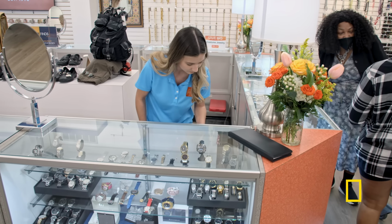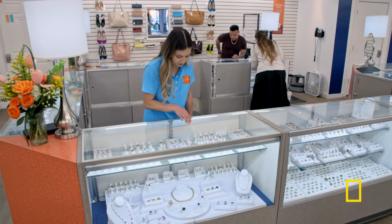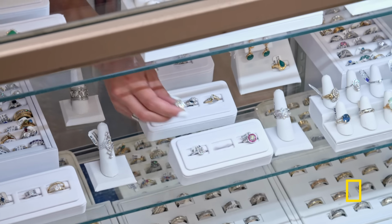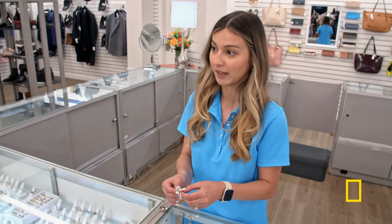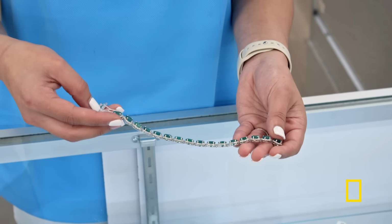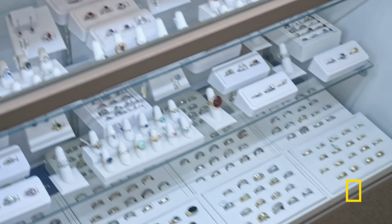Our pricers will then price the merchandise, whether it's apparel, shoes, jewelry, accessories, electronics. The jewelry counter is where you'll find some big ticket items. This diamond engagement ring appraised for a little over $10,000, and we have it listed for a little over $5,000. This is an emerald and diamond tennis bracelet. We have it listed at a little over $14,000. But there are some things you can't put a price tag on.